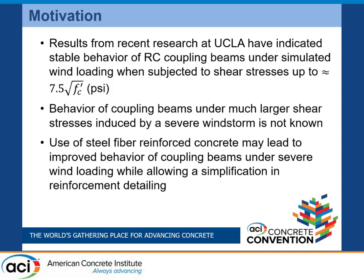So in a previous study done at UCLA using reinforced concrete coupling beams, there were shear stresses obtained as high as 7.5 square root of f'c, and a rotational demand of 1 theta y was applied. So the motivation for this study was to evaluate SFRC coupling beams, applying higher shear stresses based on the superior shear strength provided by SFRC.